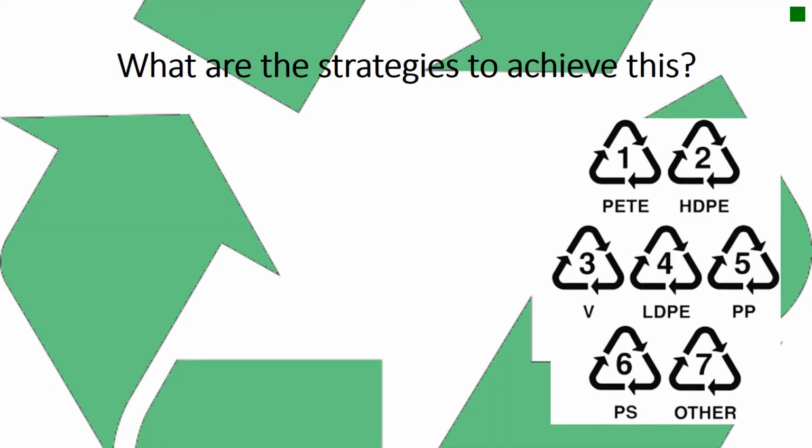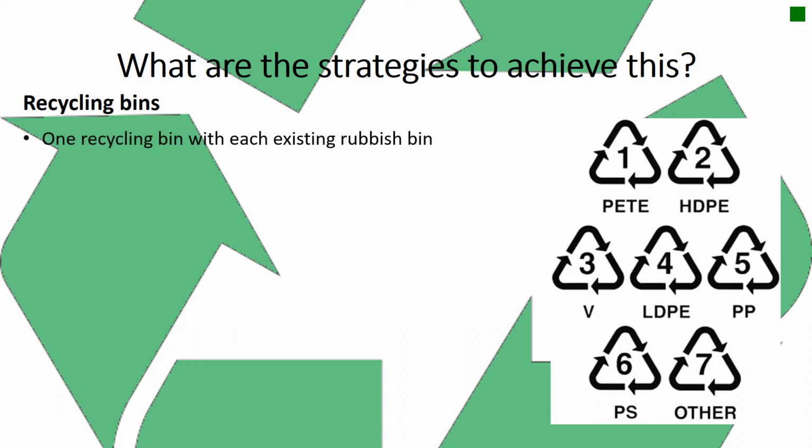The only way to improve on the school's plastic waste issue is to implement a way for people to sort and put their plastic waste in recycling bins. I believe if each rubbish bin in the schoolyard is paired with a dedicated recycling bin, a large amount of recyclable material will be saved from landfill. Extra bins coupled with a recycling awareness program will dramatically reduce the amount of plastic seen blowing around the yard.